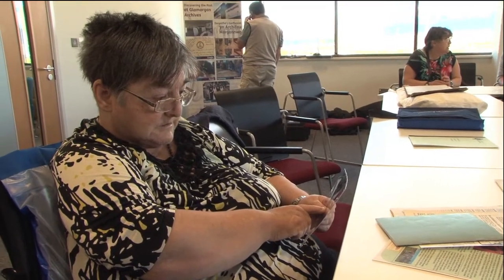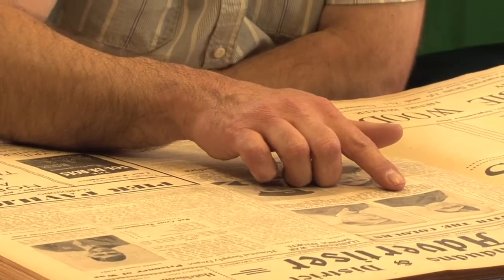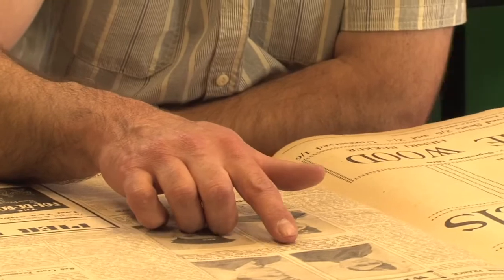Things like people's photographs, diaries, letters. They give a very different perspective to the official records. But when you use them in conjunction with the official records, it's quite an interesting mix, bringing different sides to the same story together. There are so many stories just waiting to be discovered in each and every one of the archives across Wales. So pop along and start exploring.